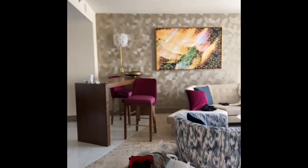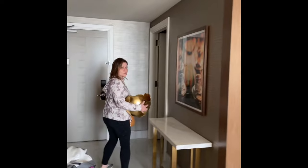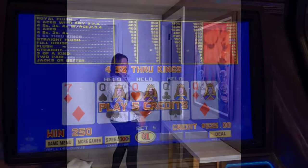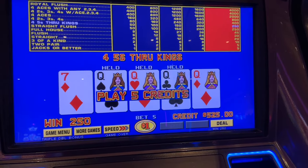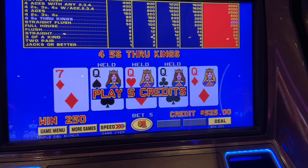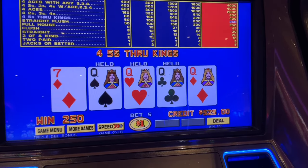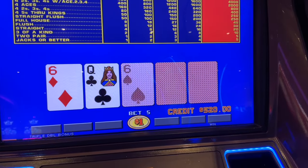All right, so last day here, we're all packed. Di, where are you? You cannot take that! So I had a $300 voucher I put in. That's what I'm spending, because we're leaving today. So I'm either going bust or putting it up to 1,000. Playing triple double, nice way to start.